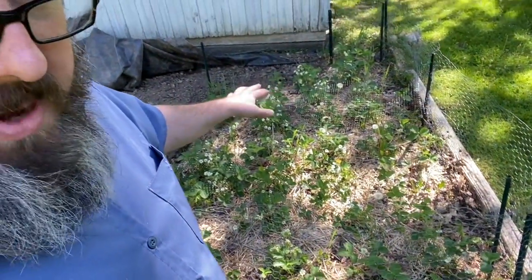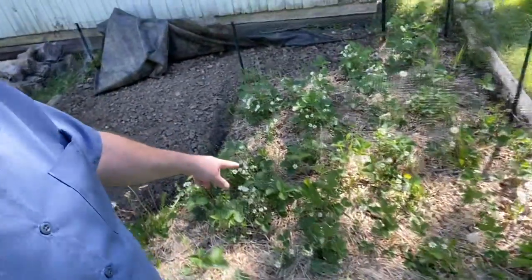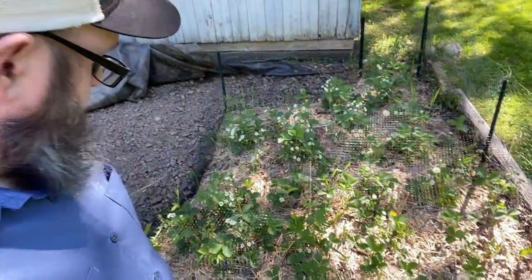So they are popping out like crazy right now. If you can see the little white flowers everywhere, those are your strawberries. I'm thinking definitely a month from now, these will be grown out fruit-wise. Maybe sooner, you never know. But at least about a month maybe.